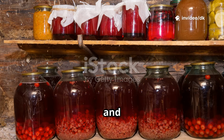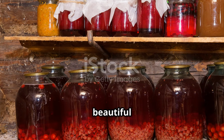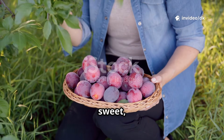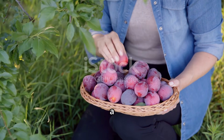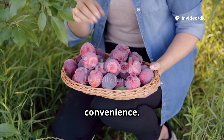Their high pectin and acid content make them absolutely perfect for creating intensely flavorful jams, jellies, and preserves with a beautiful deep color. As home canning and preserving became less common, and as consumers began to prefer sweet, fresh-eating plums, the damson lost its purpose. Why grow a plum you couldn't eat right off the tree? Its specialized culinary use became its weakness in an age of fresh convenience.